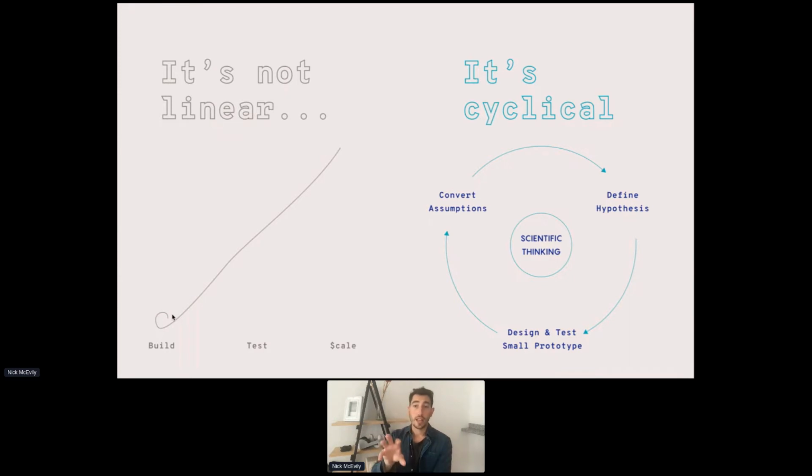This is a quick outline of how we'll be going through the rest of the presentation. I'll talk a little bit in a second about converting assumptions into hypotheses, how to take those hypotheses and design a test, and then how to run that test and get some results.